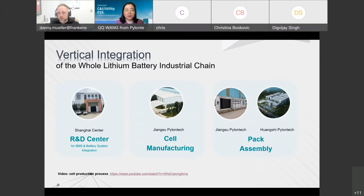So good luck, we have facilities here, pack assembly, and Huangshi, Pylontech. We have another facility there, so we can ship from there. But because batteries are hazardous products, we have to work with customs to figure out how to deliver our batteries from different seaports.